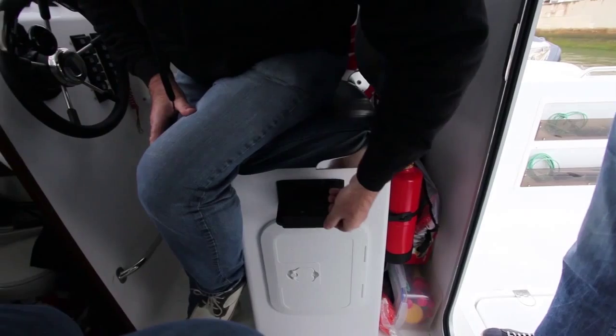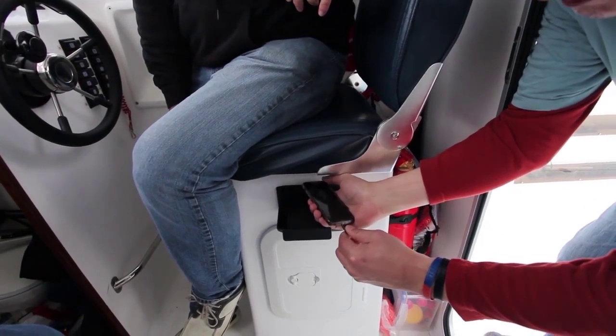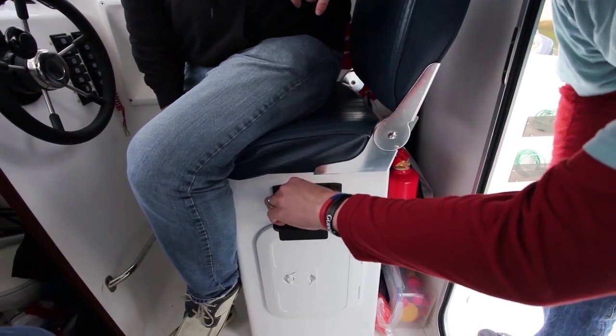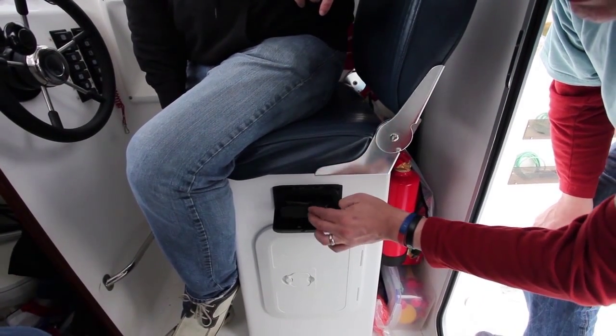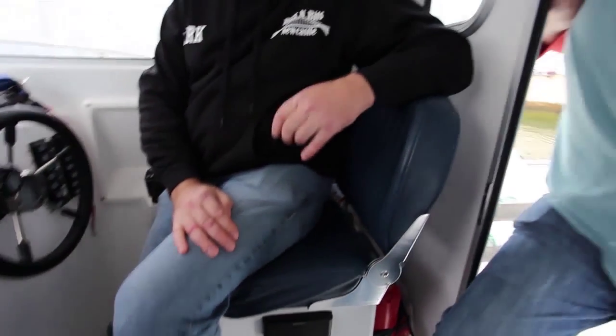Actually, while we're here, I need to charge my phone up. Luckily, we've both got an iPhone 5, so I'm going to plug that in. And that ties in with the Bluetooth to the sat nav, so we can have tunes all day off the iPhone while it's charging as well.